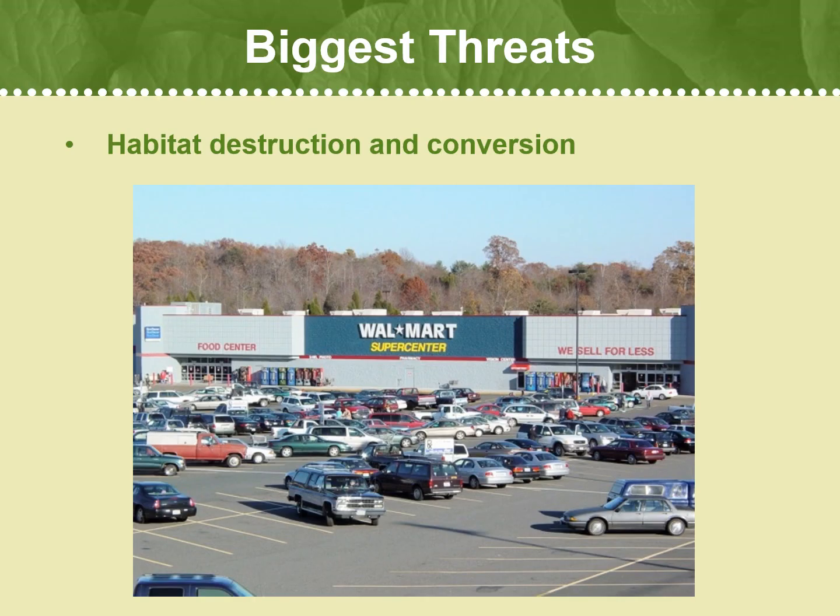Let's first go over some of the biggest threats to rare plant conservation in New England that our program works to address. Many of the threats to rare plants are also threats to common plants. However, rare species are often more sensitive because they tend to have fewer and smaller populations and lower reproductive fitness and recruitment. The first major threat is habitat destruction and conversion.